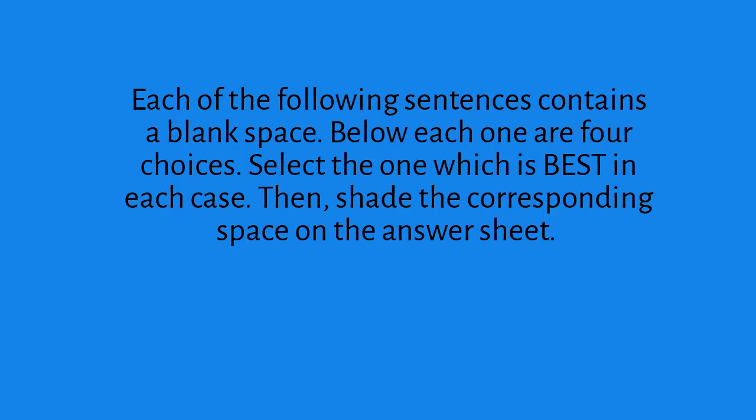Each of the following sentences contains a blank space. Below each one are four choices. Select the one which is best in each case, then shade the corresponding space on the answer sheet.